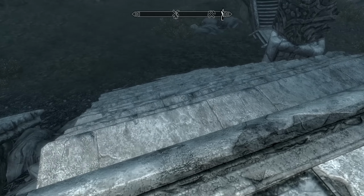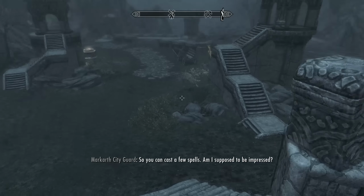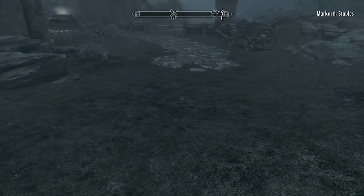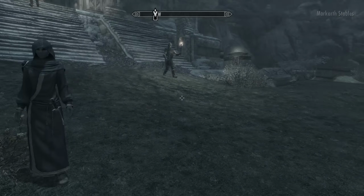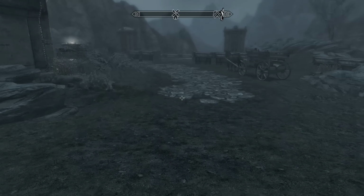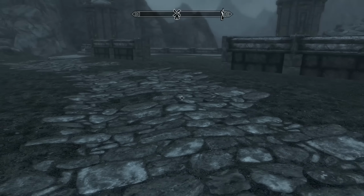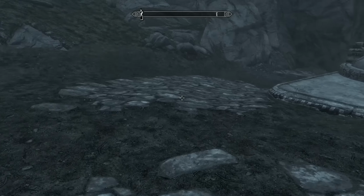Stairs here? Oh, yes. Man, those are steep. So you can cast a few spells. Am I supposed to be impressed? I don't care if you're impressed with me or not. I didn't come here to impress you. I am assuming that this is going to be the way out of here.